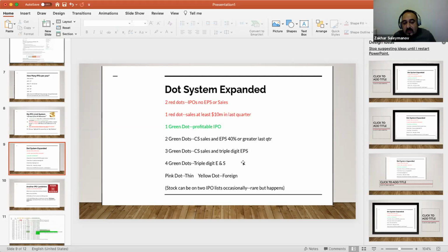Then you have 4 dots. So you have triple digit earnings per share and sales, okay? Remember we looked at that chart for everything, and the sales would be in triple digits and earnings per share. And then we'll look at whether a certain IPO is thin, meaning the volume is low, and Maurice likes to look at that. And a yellow dot is a foreign IPO. For example, Becky was a foreign IPO, so therefore you've got to be careful. But that's the synopsis of it.